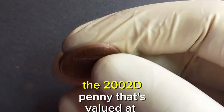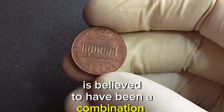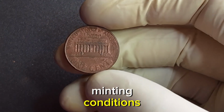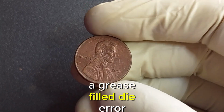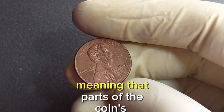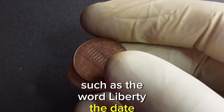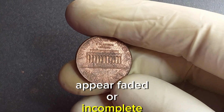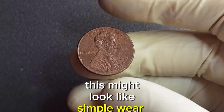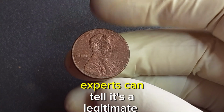The 2002 D penny that's valued at $6 million is believed to have been a combination of several rare minting conditions. One version displays what collectors call a grease-filled die error, meaning that parts of the coin's design, such as the word Liberty, the date, or even Lincoln's profile, appear faded or incomplete. This might look like simple wear or damage to the untrained eye, but under magnification, experts can tell it's a legitimate minting error.